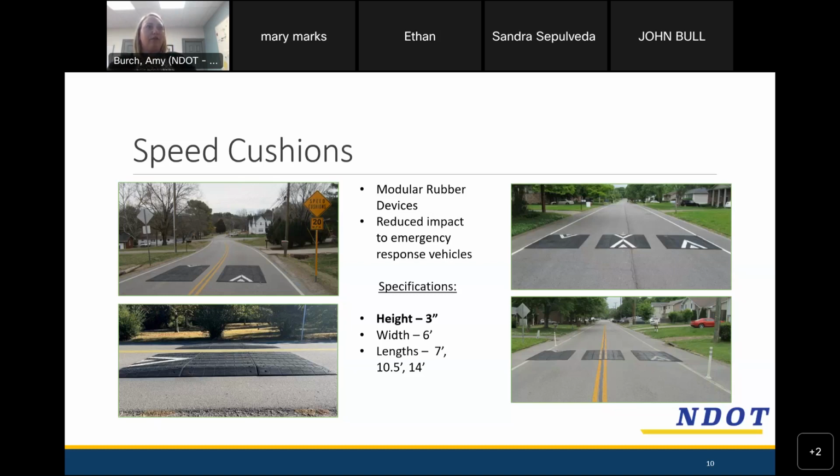Then the picture on the bottom right shows a street that actually had a kind of a shoulder there. And so to keep vehicles from trying to drive around them, we've used these white delineator posts to keep people from going around them. We do that when they're paired with bike lanes as well.